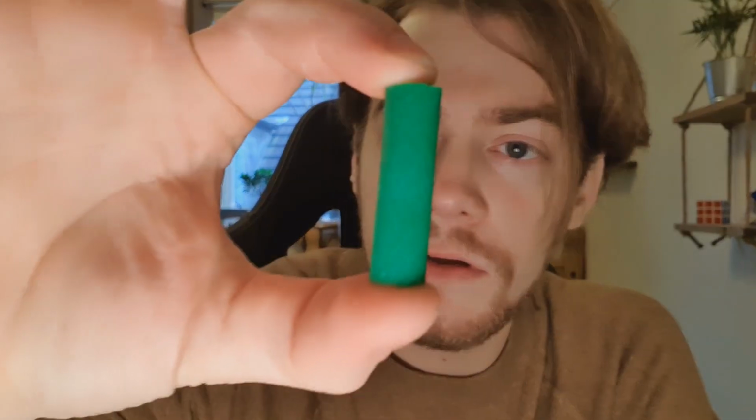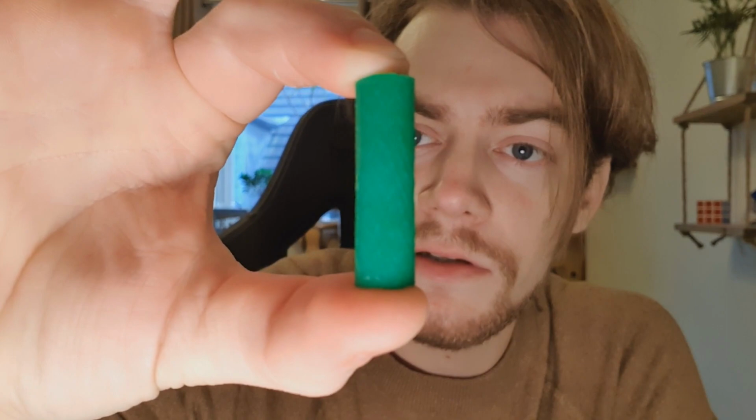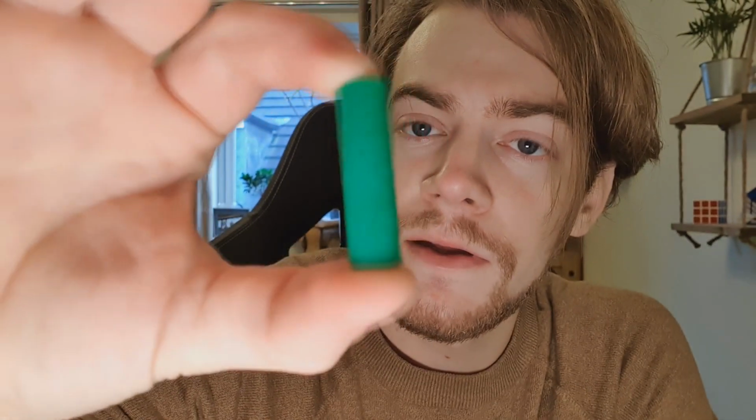So the other thing I started using once I got the attachments was these things, Chewies. These were provided by my orthodontist. I have 2 of these, but I've actually stuck with the same one. I've been chewing this for the past 2 or 3 months because it's just a bit of silicone and it doesn't even change. Like, I think it's the same as it was on day one.